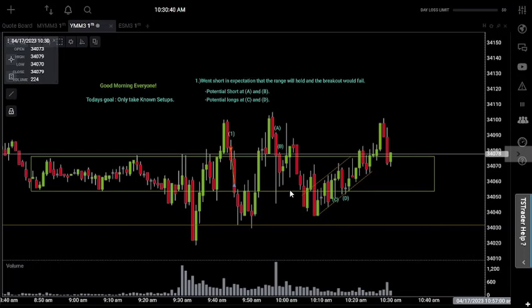So the zone is not always perfect, because remember, we trade a 1-minute chart. So you got to think about people on the 5-minute chart. To them, the zone might have been from here to here. So always keep that in mind, that a zone might not necessarily be perfect, but it can still be tradable.